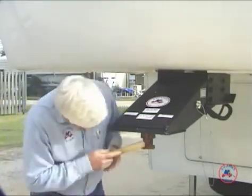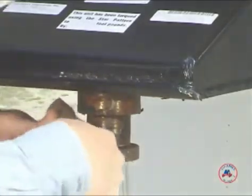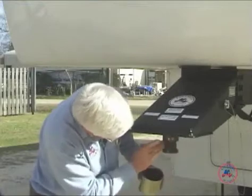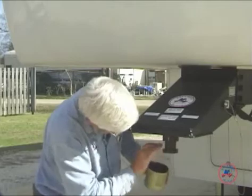Okay, now let's talk about hitch maintenance. Fifth wheel hitches don't require a lot of maintenance. It's mostly just keeping things clean and keeping things lubricated. We're going to start off by scraping the rust off of this rusty kingpin. It's important to keep a coat of grease on this pin. Helps to prevent corrosion. Also makes it work a little easier in the hitch, keeps it from wearing.